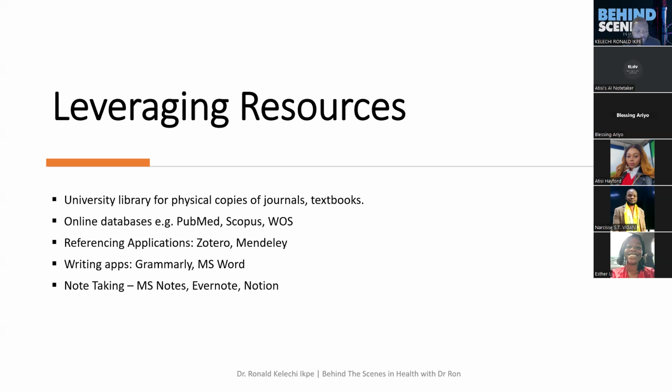Then referencing applications, you must know how to use at least one referencing application, because it will make your life very, very easy. I remember my first module, I struggled significantly because I was doing it manually. I think referencing will probably take you like 50% of the work involved. But in module one, I was struggling because I was manually entering every single reference one after the other. And even after that, I think I almost failed that module.